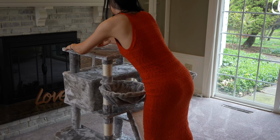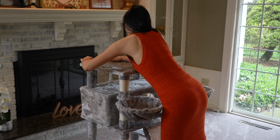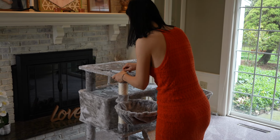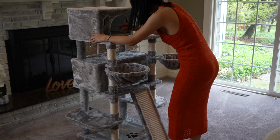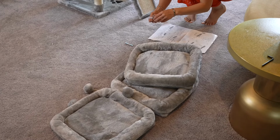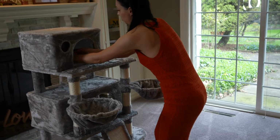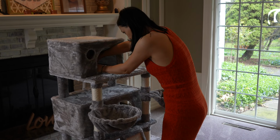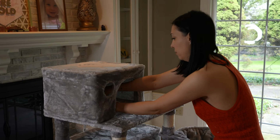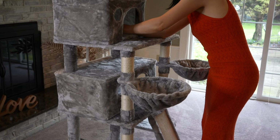Okay, there's this one. Okay. W2, this one. So exciting to be finishing soon, honestly. And then I have three more steps, just the three little beds. And we're done.